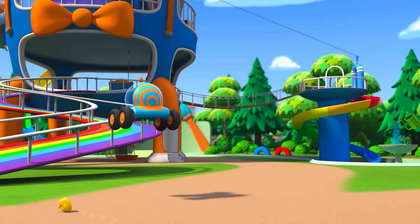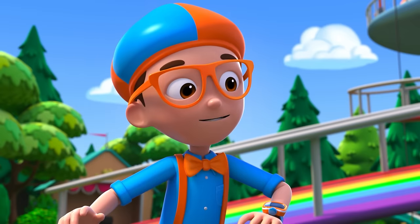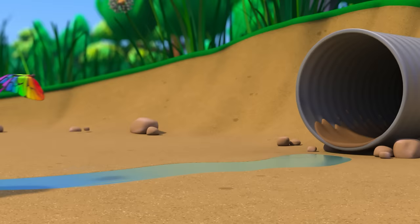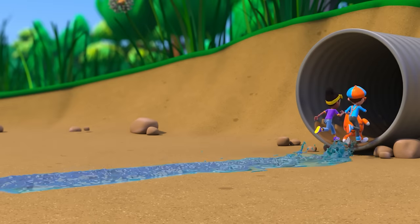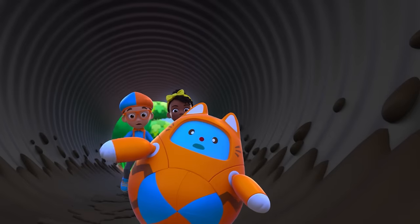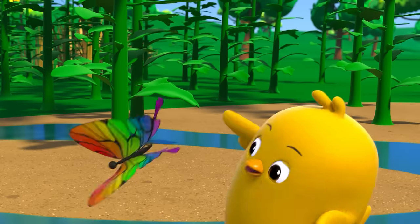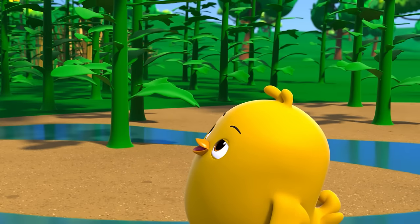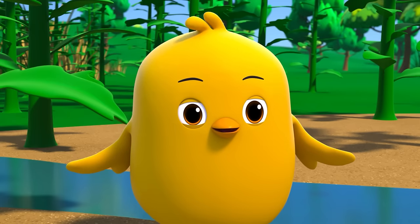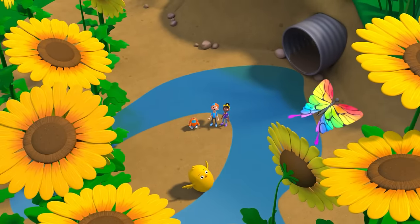Shrinking down! Look, Penelope's footprints. Let's retrace her steps. I found you, Rainbow Leaf! Hey, Penelope! Wait for us! Oh! It's so squishy! Come here, Rainbow Leaf! Penelope, that's a butterfly. A butterfly? Oh. Penelope, does any of this look familiar to you? No, but I do remember a forest of yellow suns. Blippi, look! That's it! Oh, you mean yellow sunflowers, Penelope?